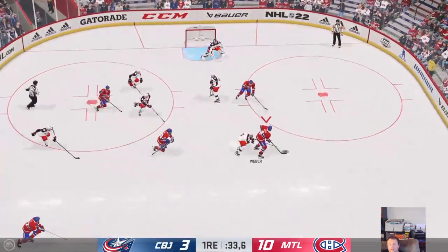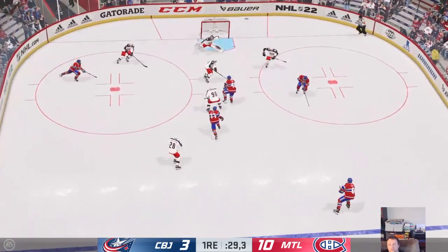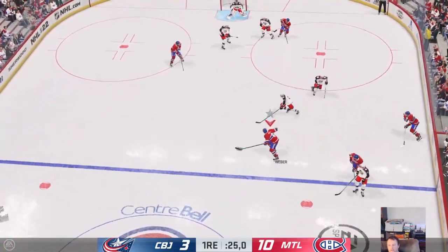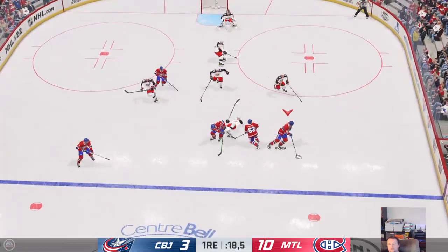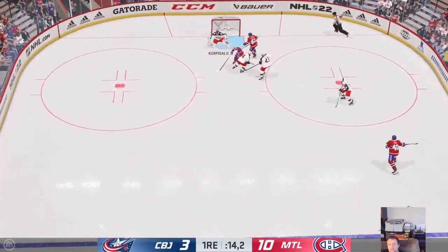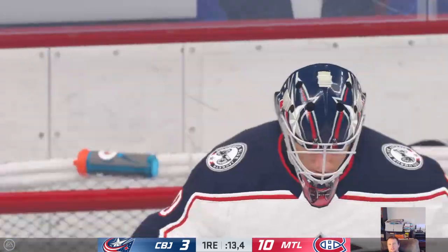The Canadiens take possession off the faceoff. Oh, bar out! It stays out! Weber's been so dangerous offensively tonight, but he can't get a bounce. That puck is off the post and out again. Denies him with a save! Puck grabbed by Armia. Now a quick pass to Kulak. Oh, he stops him with a glove! Great reflexes there!